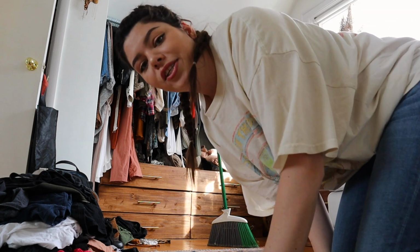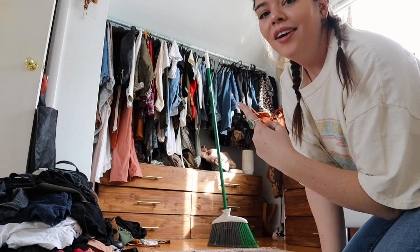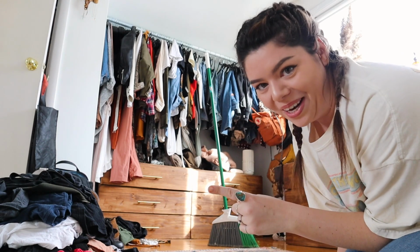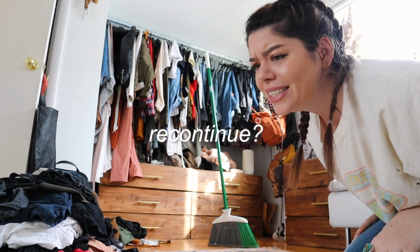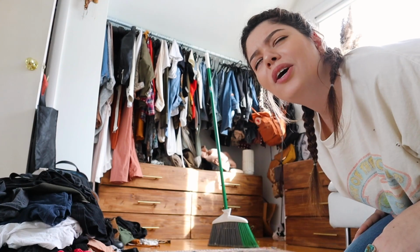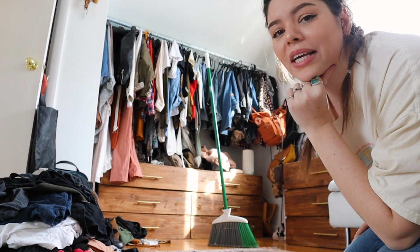Alright, you know the procrastination is real on cleaning up your room when you're caught up making a broom stand up. All right, commence, not commence, recontinue. Commence? No, that's the right word. I'm gonna keep organizing.